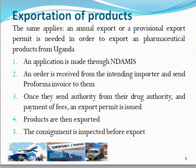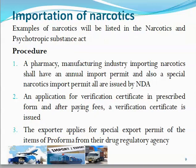You should have an export or provisional export permit in order to export products from Uganda. This is also issued by NDA. Applications are made through NDAMIS, and orders are received from the intending importer, and you send a Proforma invoice to them. Once they send authority from their drug authority and you have paid the prescribed fees, an export permit will be issued. Products are then exported, and the consignment is inspected before export by the regulatory officers.